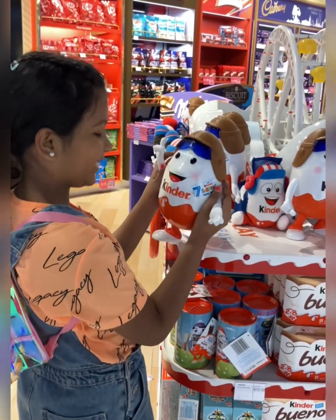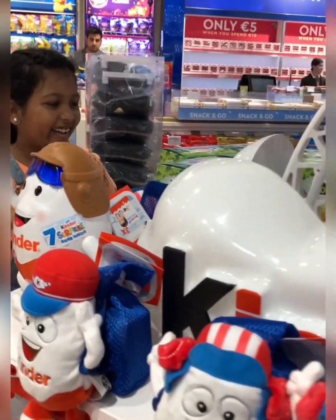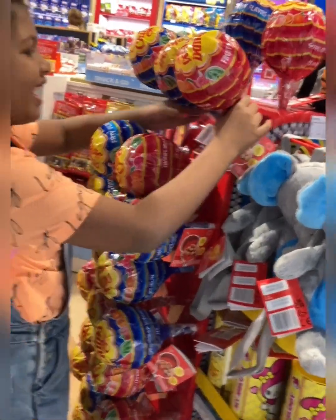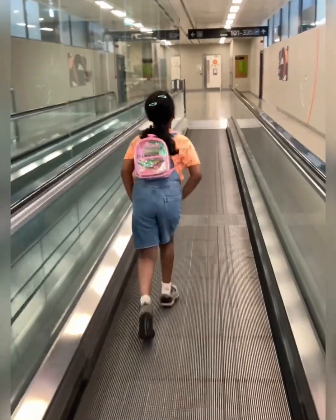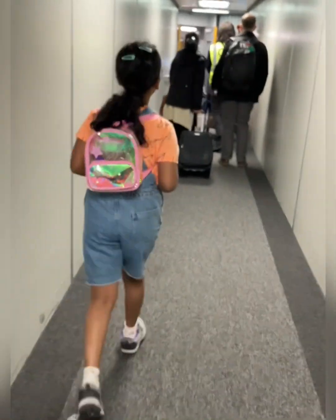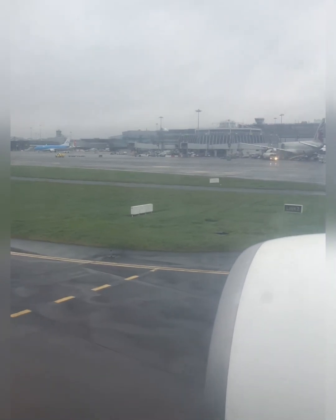Look at the Kinder Joy man. I love him. Ooh, Kinder Joy plushies. This spinning wheel is so cool. Giant Chupa Chups. I love Mentos. And look, there's a giant version of them. The view of my plane. Enjoy!